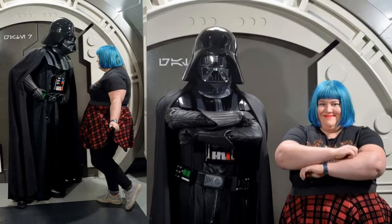So we just met Darth Vader. Lord Vader, my apologies. He was intimidating. But yeah, it was really good. They've done it really well. And we've just got our photo pass photos, which took ages to sync, but they're really good. I'm really happy with how the photos came out.